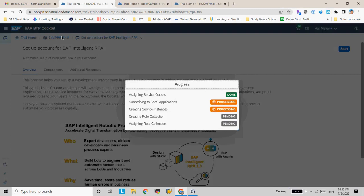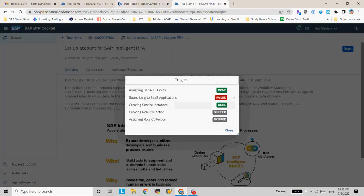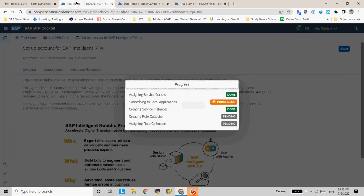Is anybody able to create it by clicking on the start one? Can anybody confirm, or is everybody facing the same issue? I just want to know that. Is anybody able to create? Is anybody able to create? Please answer that. Sri, are you able to make it? Is it happening in your trial account?